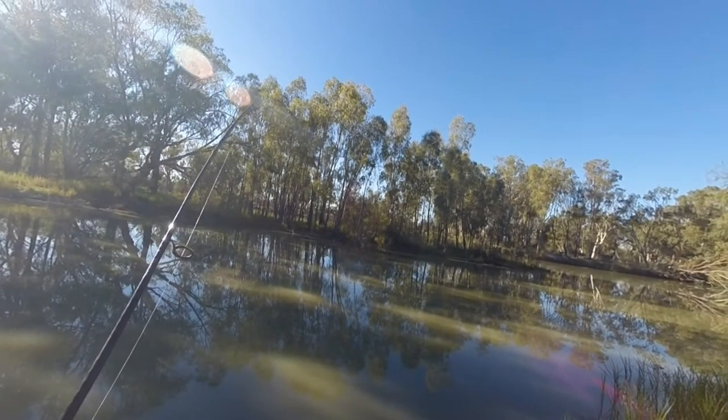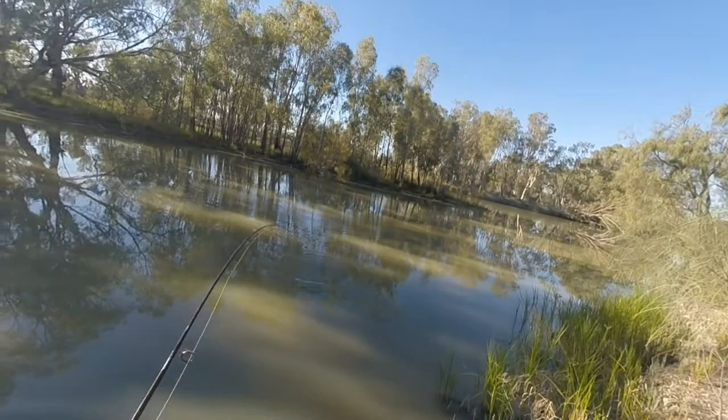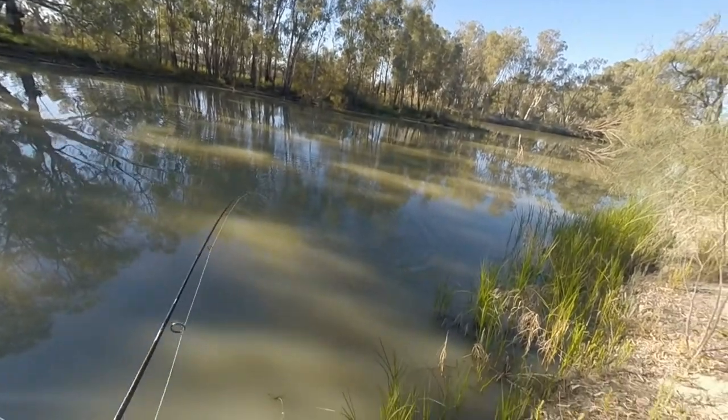After a good night's sleep, I packed up camp and moved further down the creek to try some swampy areas for larger carp.